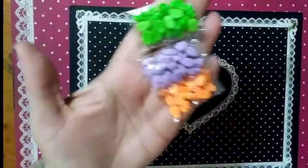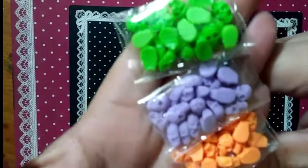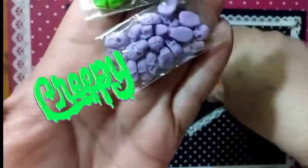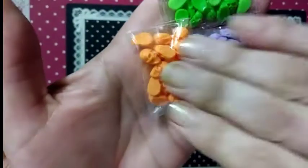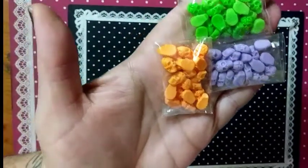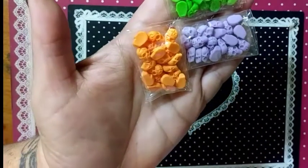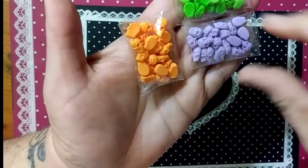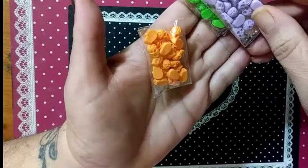These are orange, green, and purple. They are little skulls for Halloween, which shows you how long ago I ordered them. Should have had them long before Halloween, and that didn't happen. But you can order them in multiple colors, as you see, I did. They are really cute. Can't wait to use them next year.